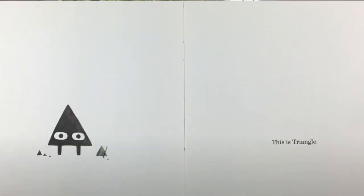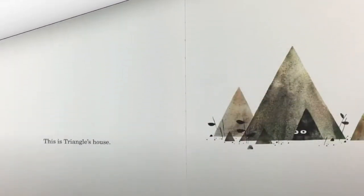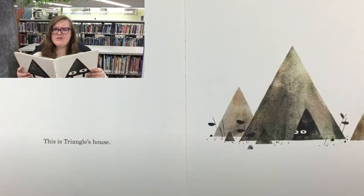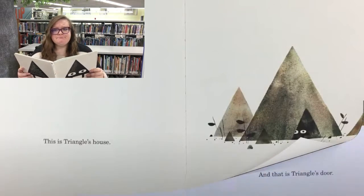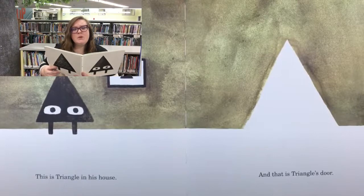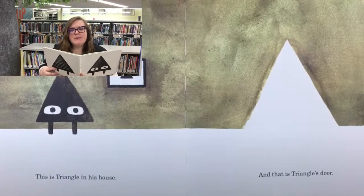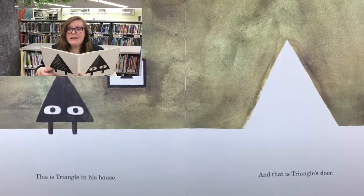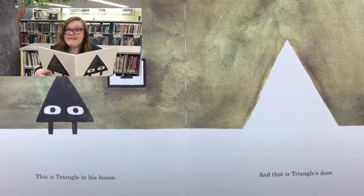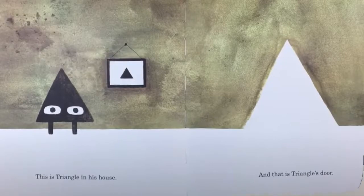This is Triangle. This is Triangle's house. Friends, do you notice something about this house? What shape is it? This is Triangle in his house, and that is Triangle's door. What shape is Triangle's door? It's a triangle, isn't it? It looks like he could walk straight through it. It's the perfect shape for him.